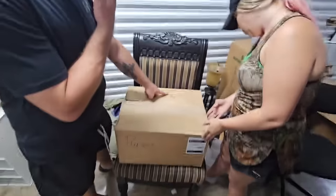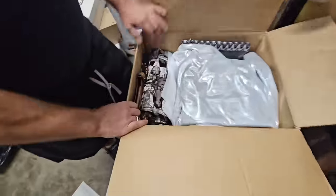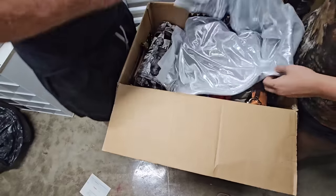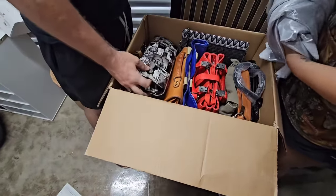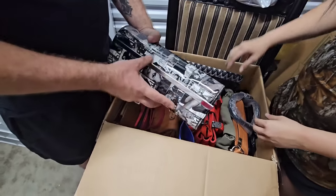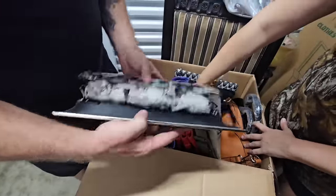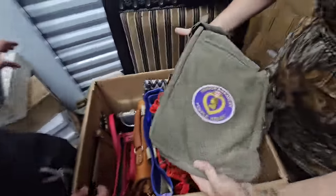All right, guys. This is labeled purses. I just ripped the tape off of this, and we're going to see what we got here. Shiny purse. Ooh. Come on. Oh, Louis Vuitton. Okay, that's just fabric. So these are, wow. What is this? Paris Hilton? Brand new. Special Forces. That's cool. Honor, Bravery, Purple Heart.